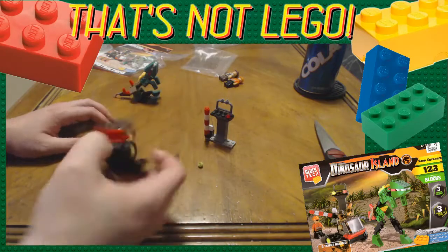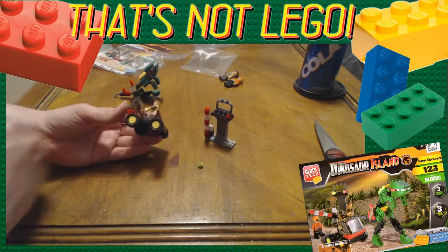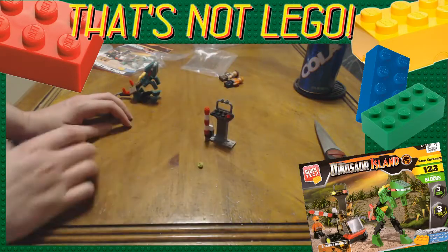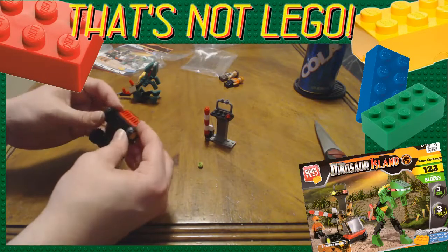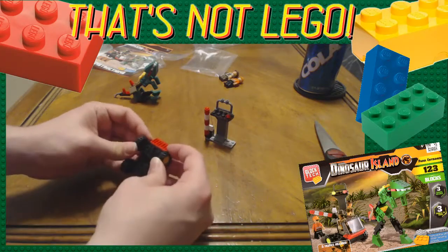So right then and there, 12 pieces just in the wheels. It's almost as many pieces, or actually it's more pieces rather, than one of their crappy little minifigures. The wheels, they turn, I guess. You know, they're not rubber wheels, they're plastic. You can tell they're plastic, they're really flimsy. And just holding the little car like this, you can see that they'll flex and they'll bend.